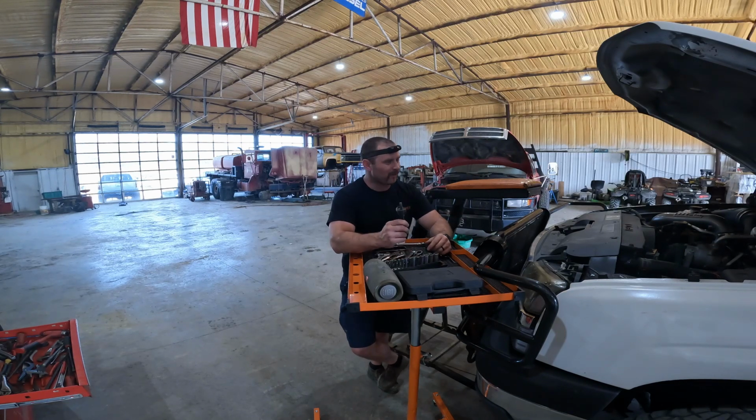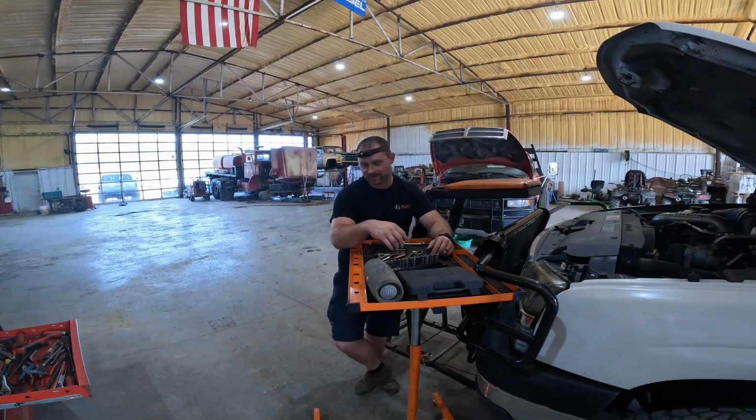So we're gonna start working on this. Hopefully I can just take this shroud off. That's my goal, and pull it out of the way, and I'll have enough room to get this in there, and I won't have to work too hard at it, but you never know, so we'll see what happens.